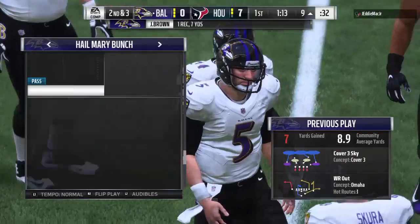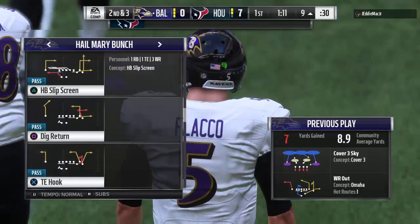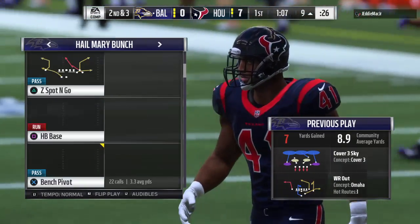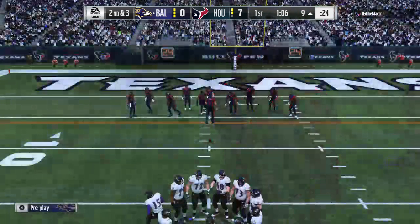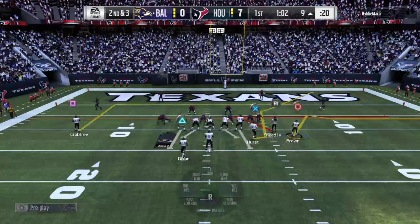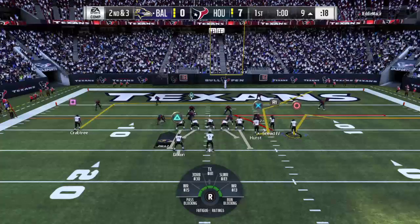One thing you're hoping for when you run drag routes, you're able to hit a receiver in stride, and he can pick up a lot of yardage after the catch. But in this situation, the defense was effective, able to stop him before he could get a good head of steam going. Able to get 7 on that 1st down pass play. 2nd and 3.